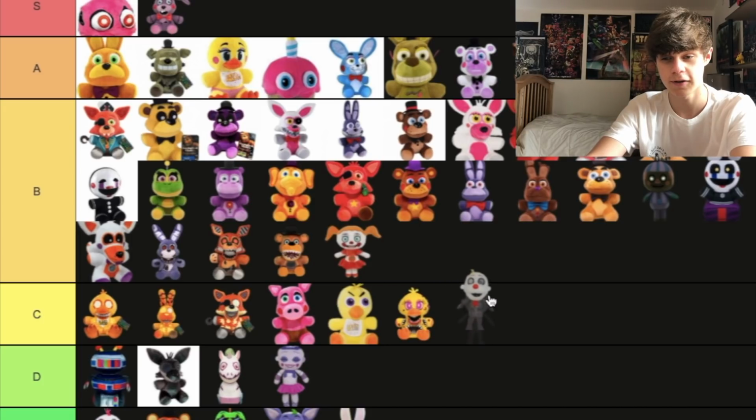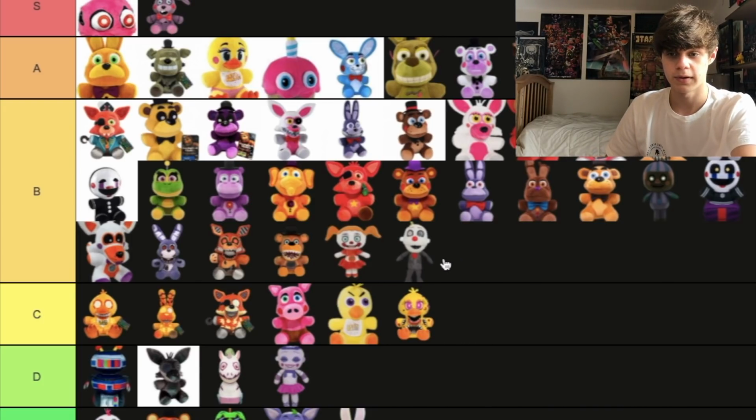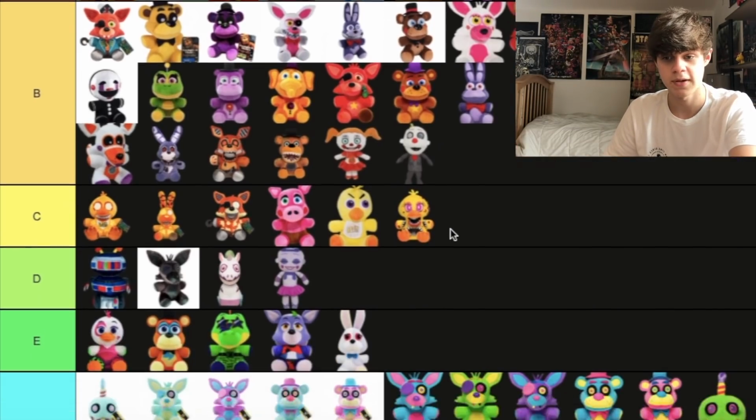Again, they used the weird body type thing. I'm just gonna put him at B tier. There's also a Black Eye Ennard, but he's pretty much the same thing. He would also be at B tier.